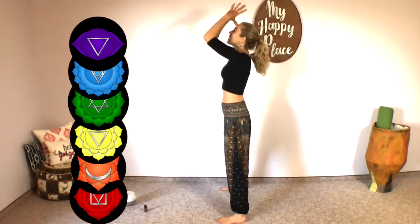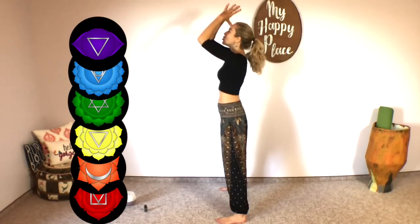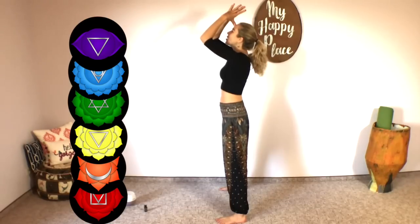And the color is indigo. Eyes are closed. Two more deep breaths. While you're breathing, I want you to think about the rainbow. Red at the base, orange at the sacral chakra, yellow at the solar plexus, green at the heart, blue at the throat, indigo at the third eye center.